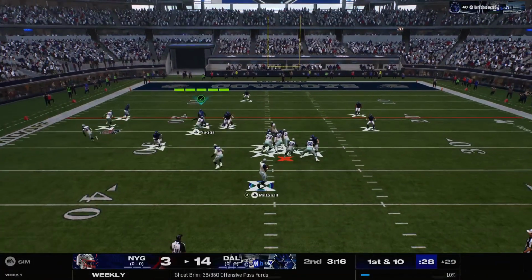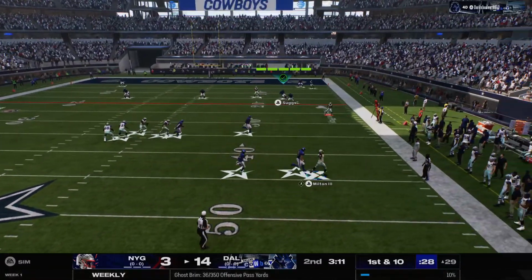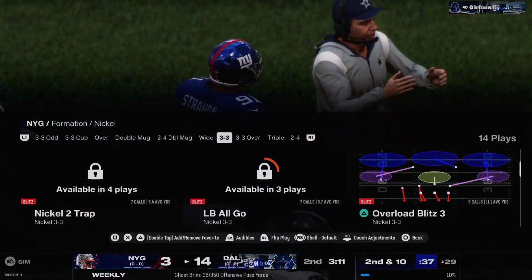Out of the gun, they'll look to throw. He's on the move. And he just hucks this one away. Wasn't going to risk a throw or force something. It brings up second down.